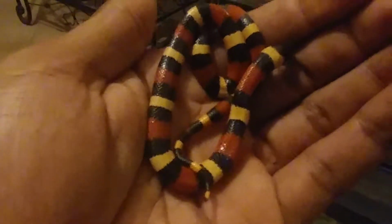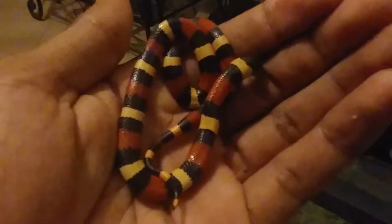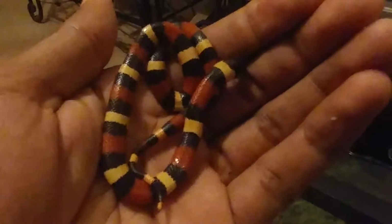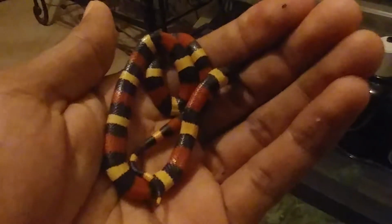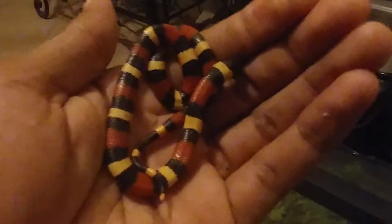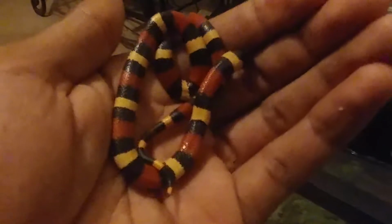One thing that people always wonder about, especially with baby snakes, young snakes, is, oh my God, is my snake going to eat? Is it going to have health problems? This, that, and the third. These guys are known for being hardy. The Puebloan milk snakes are very beautiful. They're known for being very tame too, as long as you handle them.